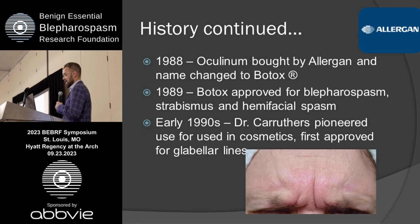Then in 1988, Oculinum was bought very smartly by Allergan and renamed to Botox, and that's where this whole Kleenex and Q-tip phenomenon started, in the 1980s. In 1989, it was first approved for blepharospasm. It was also approved for strabismus, or misalignment of the eye, and approved for hemifacial spasm, which is another form of facial spasming syndromes.